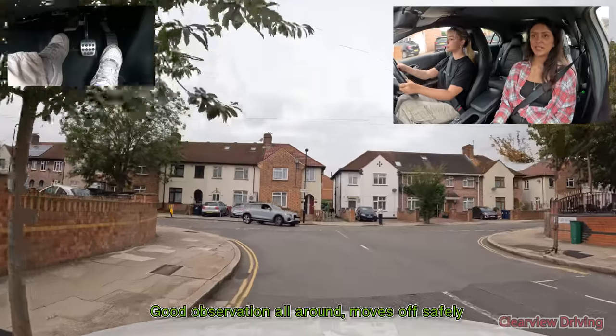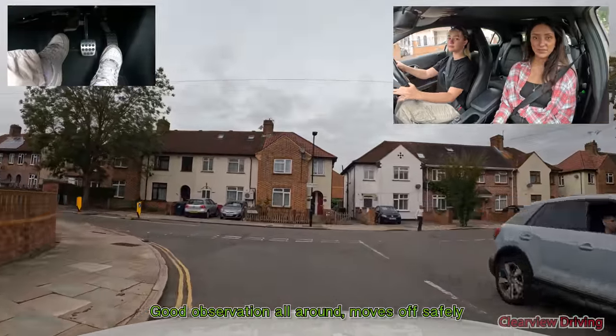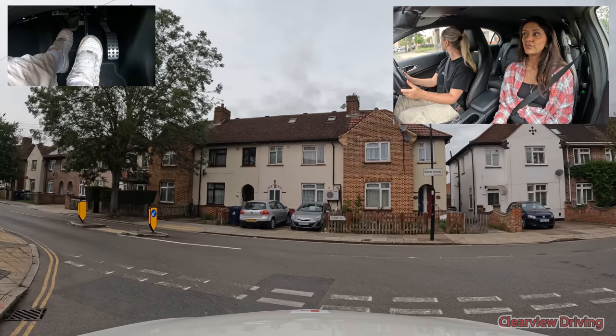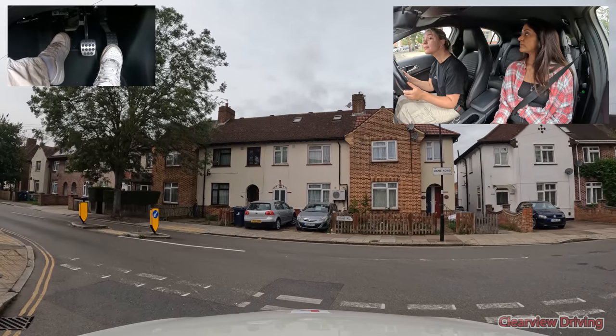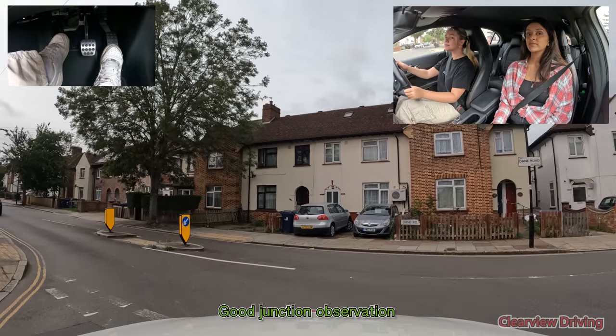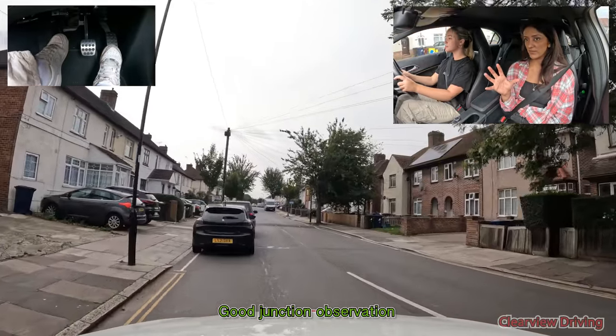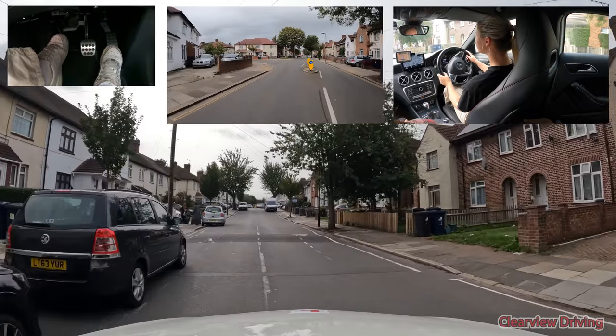Good, and then turning left again to continue following the sat nav. So now parked car is your main attention right here. Good.